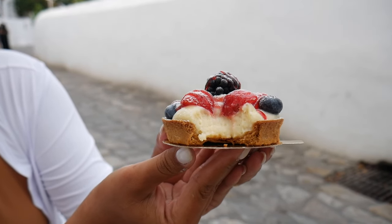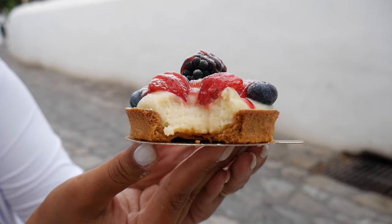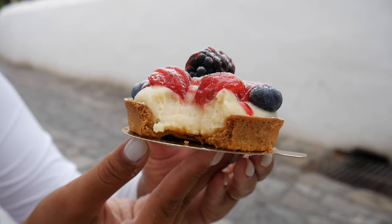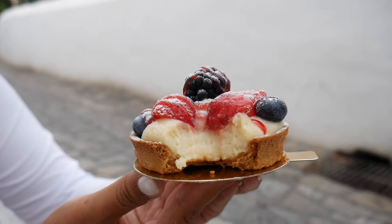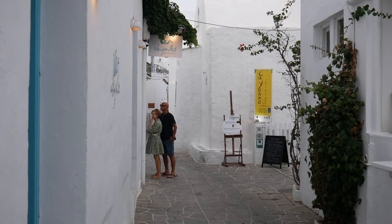Look how much pastry cream you get in this tart. It's overflowing. And how smooth and silky, you can see the vanilla seeds in there. So beautiful. Strawberry, blackberry, blueberry, and what looks like a strawberry coulis drizzled on top with the powdered sugar.